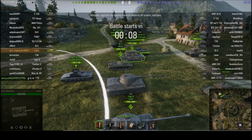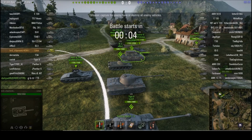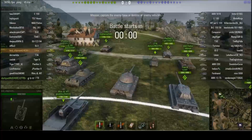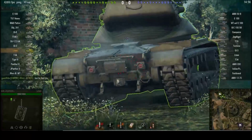Here's our second game then, tier 10 game. And we're here on Mines, which is a very small map. So this is not a particularly good map for the Lowe. The Lowe likes to keep people at a respectful distance. And you can see the size of this thing.